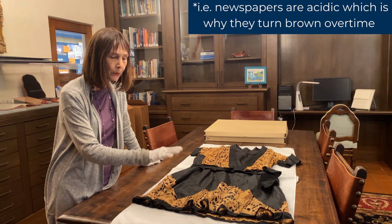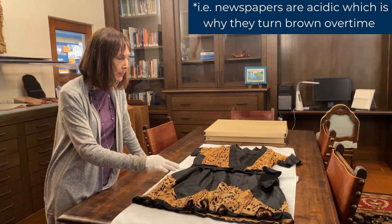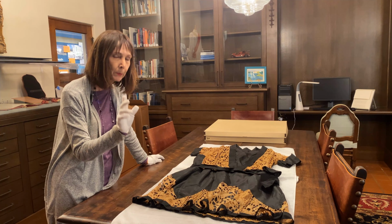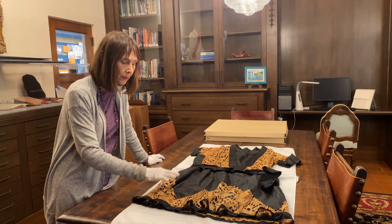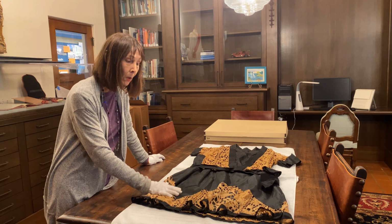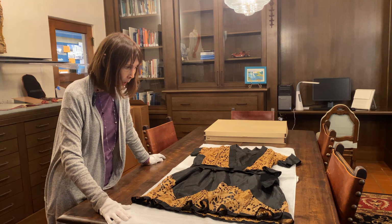That is the result of acidity, the natural acidity in the fibers. So we're going to see if we can stabilize the fabric. That's the most important thing, not that it be bleached or anything. The most important thing is that the fabrics themselves are in as neutral an environment as possible, and that will help ensure their longevity as time goes by.